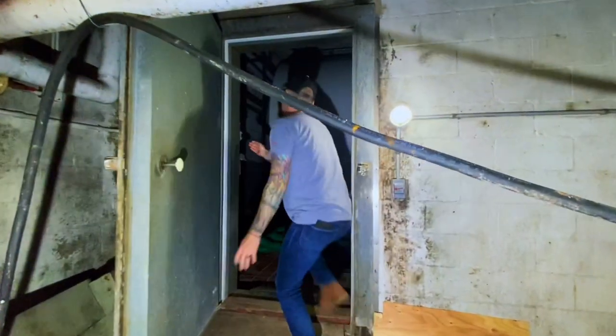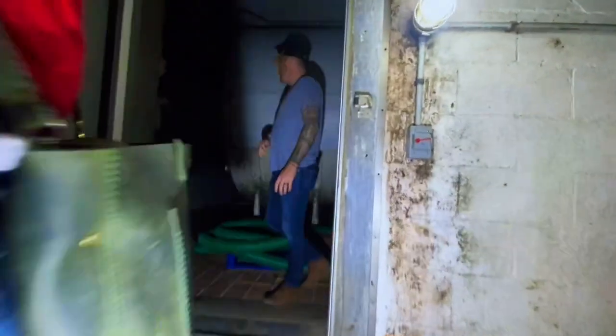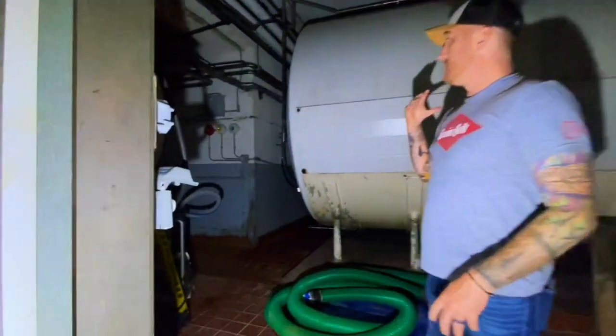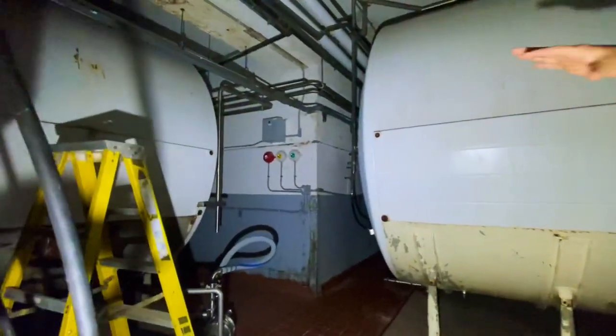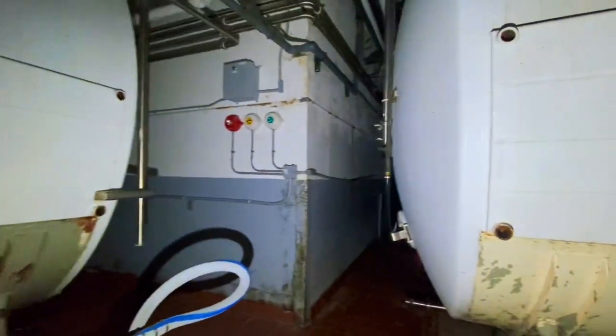Okay. Right into the cellar. This was the original brewery. It was on the other side. This was all the cellars. So this was all open, and this would all stay cool because of the ice.